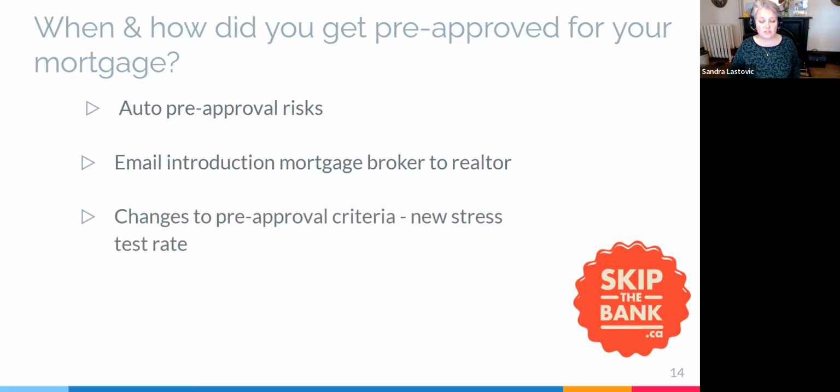There are also changes to the pre-approval criteria. Obviously, there is that stress test rate that's in place right now, but right now, the 5-year fixed rate mortgage is just over 4%. And how the stress test works is it's based on 5.25% or the contract rate plus 2. So if the contract rate right now on a mortgage is 4%, the stress test rate would be 6%, right? So that might impact people's mortgage pre-approvals.